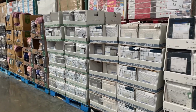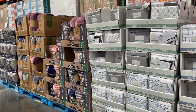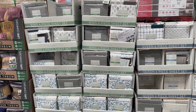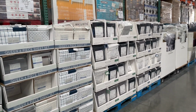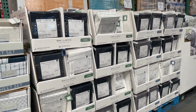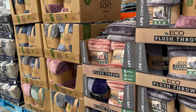Anyway, I realized I forgot to film the garden section, so I'm here another day, and look at all these sheets and stuff. So a king size 6-piece sheet set for $16, what? Queen size is 12, and then they have, I guess, a nicer quality sheet set. The king is $60. But what I really wanted to highlight were these blankets.